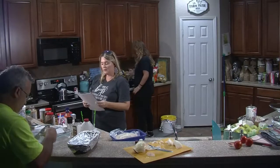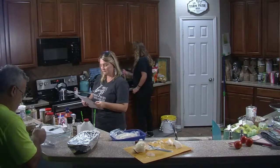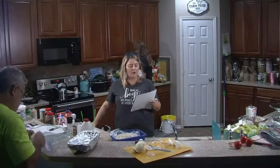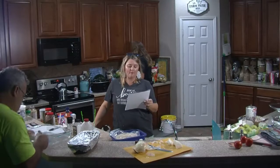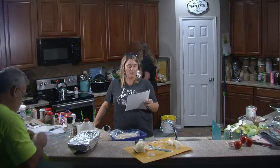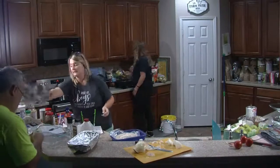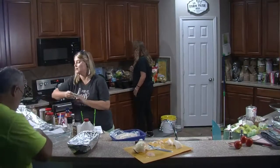Okay, so we are going to do, we've cooked our hamburger meat with our garlic and onion and our bell pepper. And you can drain any fat off if you want. And then we're going to add in a can of corn, which Luke is going to hate. I have a child that hates corn, but he can pick it out.